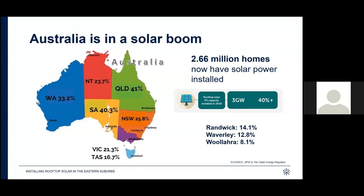But what I can say is that across the whole country, over 2.5 million homes now have solar installed. And what you can see is even just from the year 2020, 3 gigawatts was installed. That's a 40% increase in renewable energy added to the market. And when you have a look at New South Wales, we're a fairly big player population-wise, aren't we? 25.8%. And I think that's a great number. Would I like to see more? Well, the answer is yes. I think there's room for improvement there.